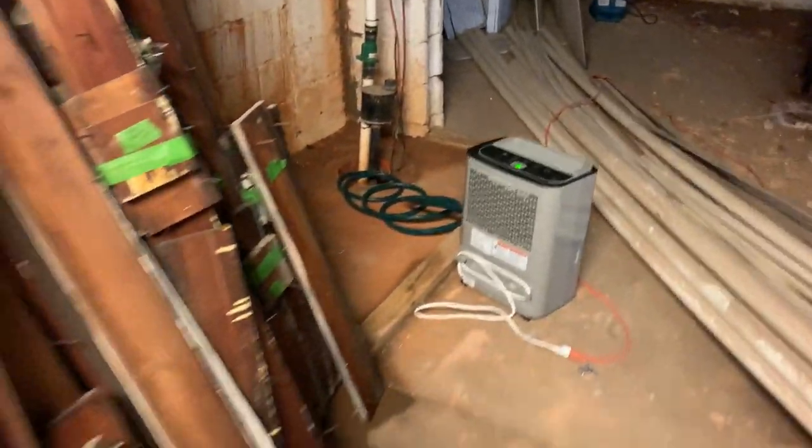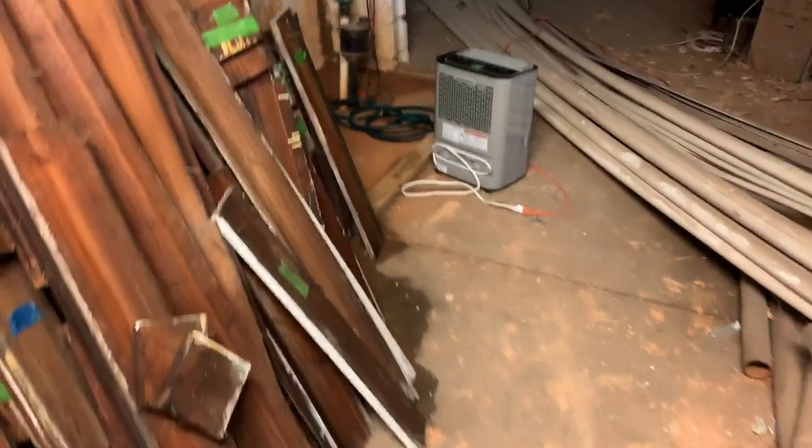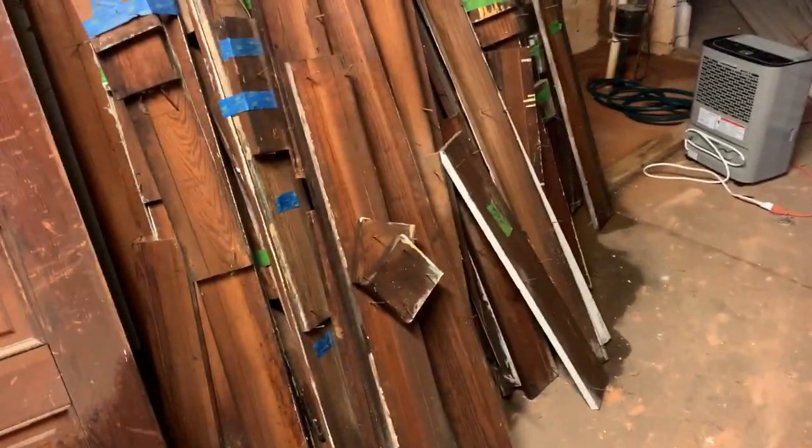In addition to that, I also got some mold inhibitor and sprayed down all the wood over here, the corner over there, and then also one more time the wood that was standing over there in the corner. I sprayed it all down with some anti-mold inhibitor so that we won't have any issues down the road from here. At least hopefully, fingers crossed.